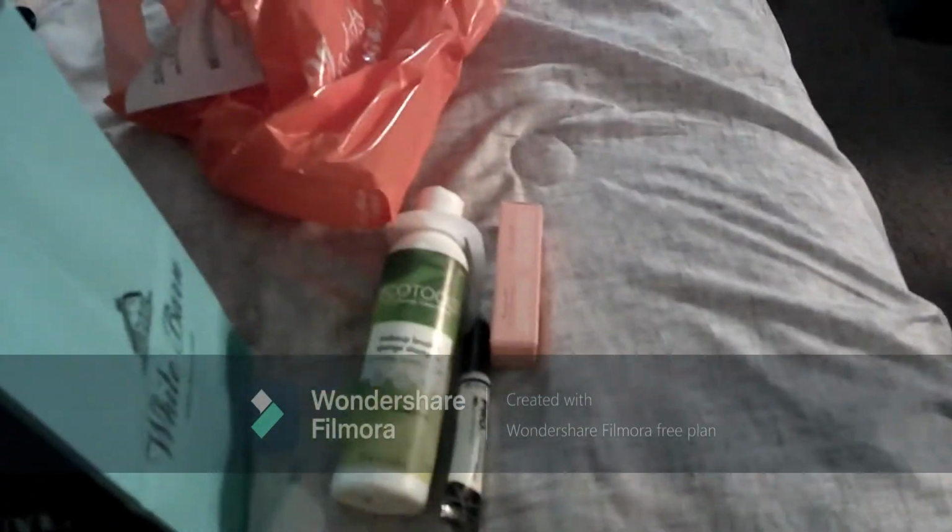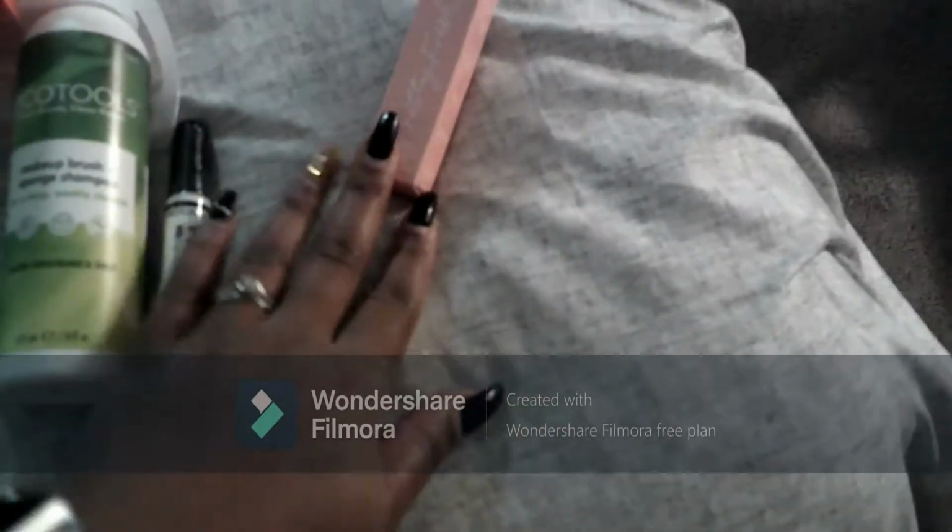Alright, so that's all I got from Ulta. $23, y'all. It don't take long to spend money in Ulta. I'm just saying. The concealer was $7, this was $3, and I think this was $7. So, yeah, that adds up.